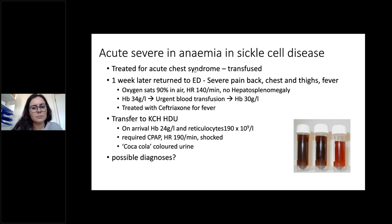The other reason that you can develop acute severe anemia is in someone who may have received a transfusion. This is a child who had an acute chest syndrome, had a blood transfusion and recovered, and they came back about a week later with severe back pain, and it was pretty generalized with fever, and they were tachycardic, and their hemoglobin was 34, and they'd previously been topped up to 100. So they got an urgent transfusion almost immediately, and the hemoglobin didn't increment at all. If anything, it went lower.